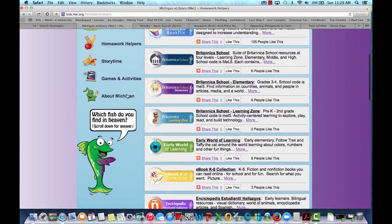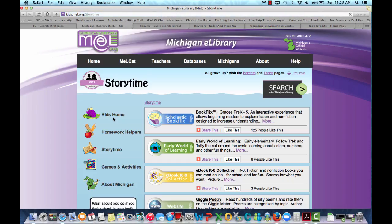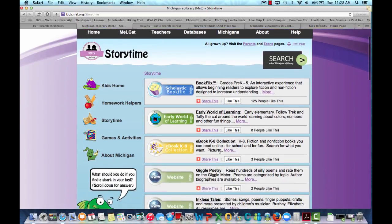Let's see what else we have under kids. There are also story time. There are websites and databases for students to find good books to read and to assist in the reading and the writing process.